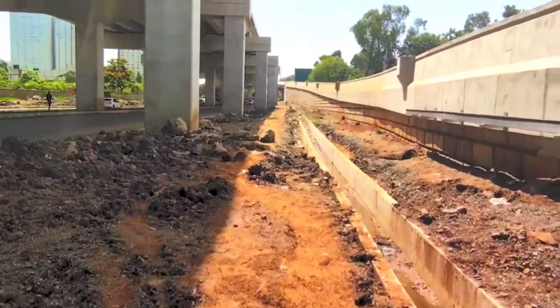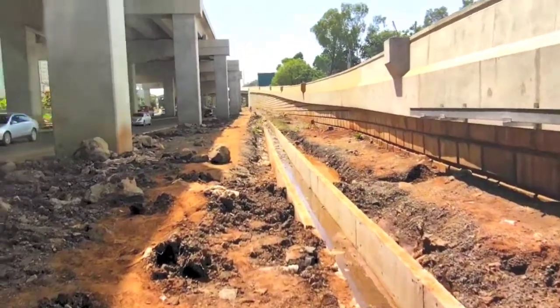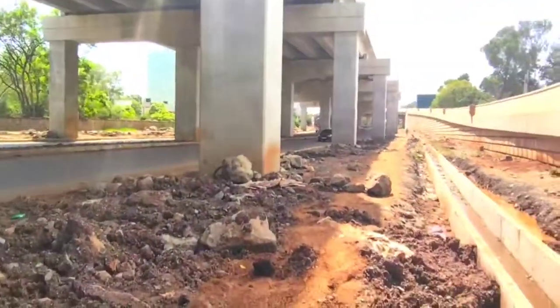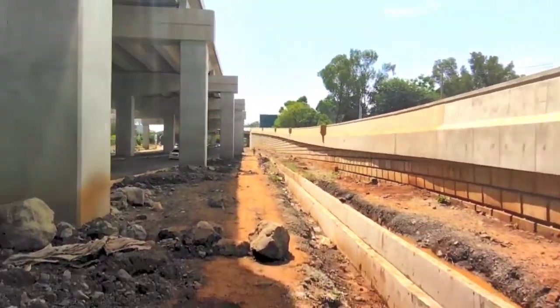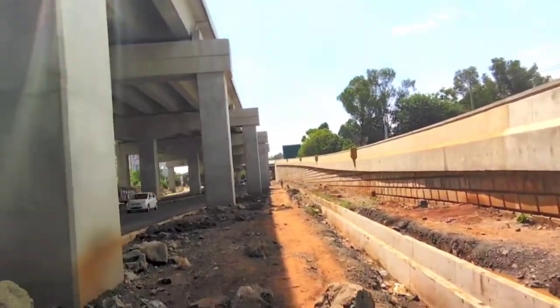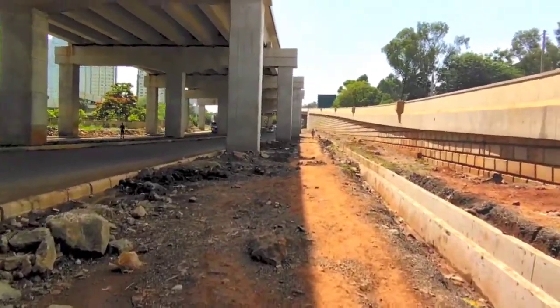Here is the entrance to the express highway, but still under construction. These sides are still muddy, but it looks awesome. The road is taking shape. If you look above it, yes, they are already tarmac.